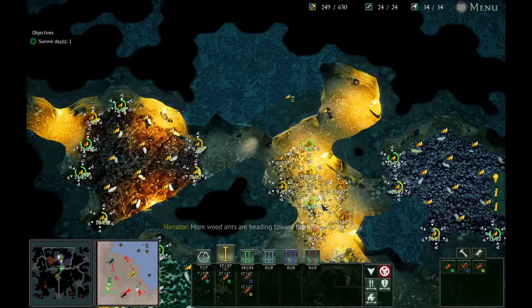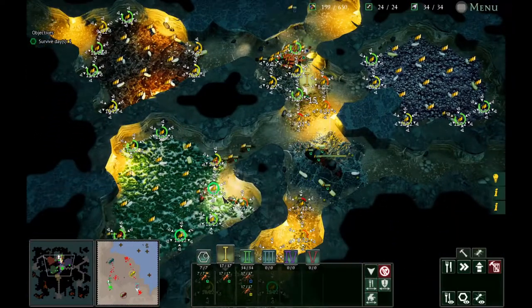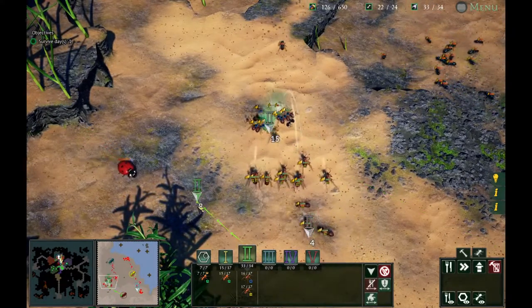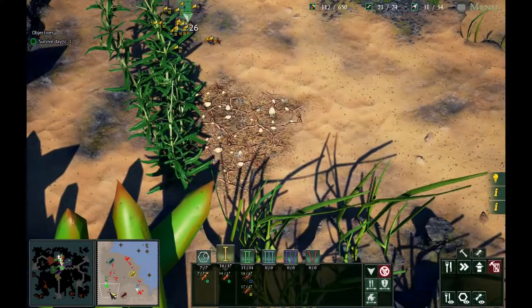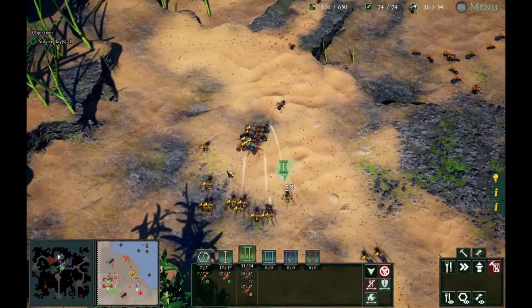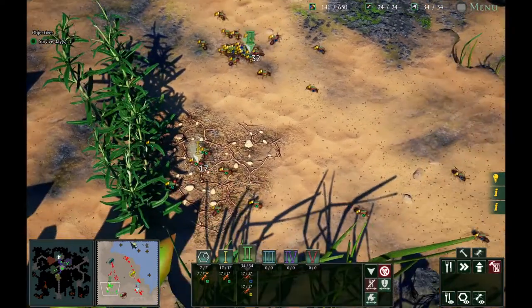Oh shoot. And these guys back. Looks like we're gonna have to fight both at the same time. We doing okay here? Looks like it. Final push, I guess. Grab as much aphid juice as possible because we're gonna need it.